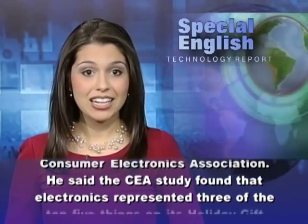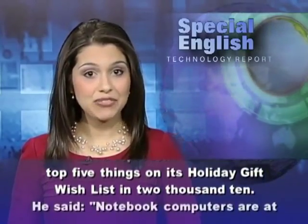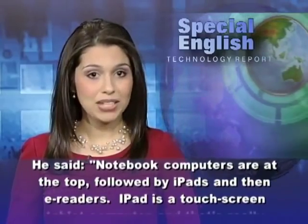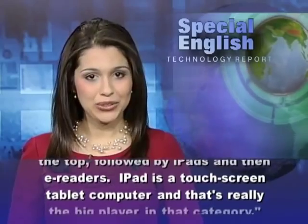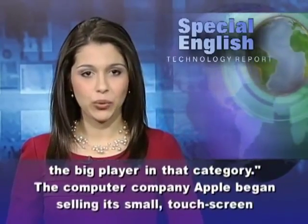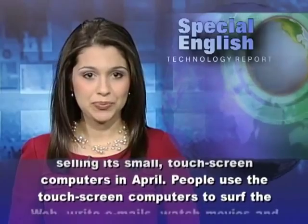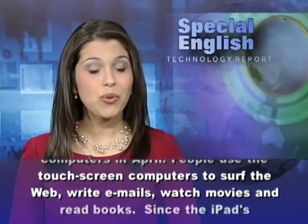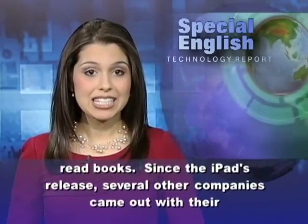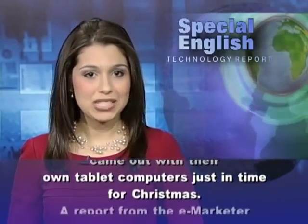Jim Barry is a spokesman for the Consumer Electronics Association. He said the CEA study found that electronics represented 3 of the top 5 things on its holiday gift wish list in 2010. He said notebook computers are at the top, followed by iPads and then e-readers. iPad is a touchscreen tablet computer, and that's really the big player in that category. The computer company Apple began selling its small touchscreen computers in April. People use the touchscreen computers to surf the web, write emails, watch movies, and read books. Since the iPad's release, several other companies came out with their own tablet computers just in time for Christmas.